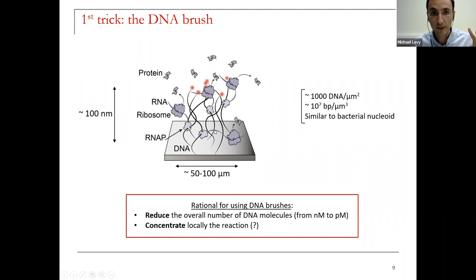The rationale behind the DNA brush is that if you concentrate the DNA, you will also concentrate all the products. So you may get to a high enough concentration to drive assembly. It's also a way to reduce the overall DNA amount that you require and keep the bulk as some kind of an infinite reservoir for nutrients and energy. So it's also a way to economize in DNA.